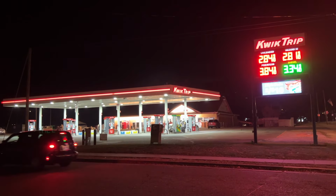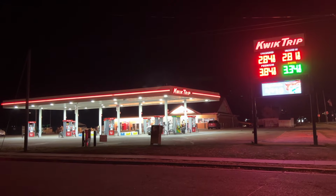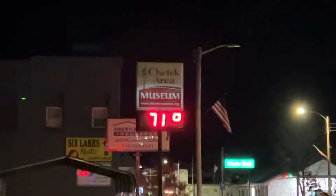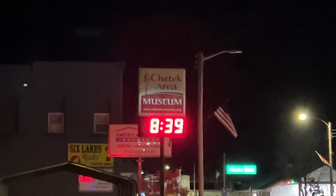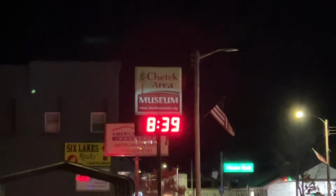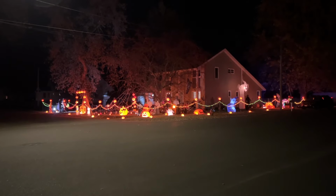In Wisconsin, we have a thing called Quick Trip. It's a Wisconsin thing. If you know, you know. It's great. Yeah, I mean, look at it. 71 degrees at this time of day. What in the world? It's definitely that Halloween time of year.